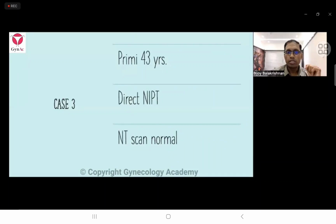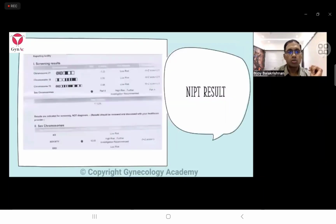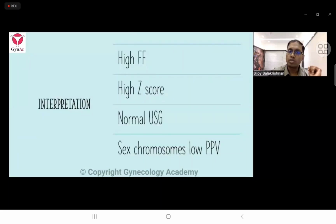Here is another lady, 43 years old, directly went for an NIPT because of her age-related risk. NT scan was normal, combined test was not done. She directly went in for NIPT. And this is what the NIPT result showed. There was a high risk for XXY and XYY, with a very high risk on the Z-scores. So what is the first thing you do? You look at the fetal fraction and the Z-scores. Now both are high. The fetal fraction is high and the Z-scores are also high. But what is the abnormality that has been predicted? It is sex chromosome abnormalities.